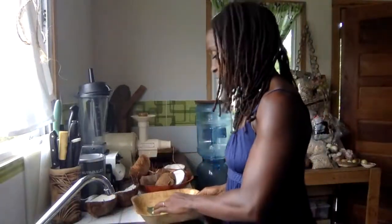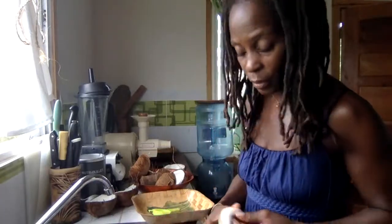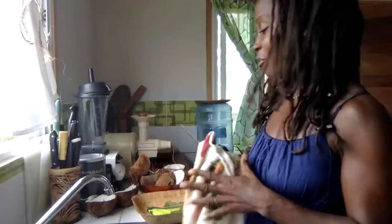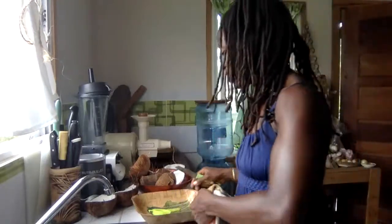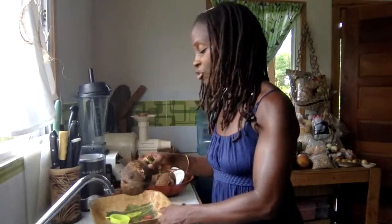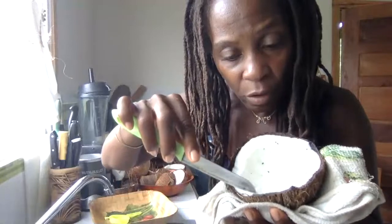There are different ways you can do that. The way my grandma used to do it, and this is where you really want to pay attention to what you're doing. Don't be so much dancing around, even though I like to dance in the kitchen, that you're not paying attention and you cut yourself. So use a knife that's not super sharp, maybe not a steak knife. And then for a little added grip and protection, you can fold the dish towel over and put the coconut inside of your hand. And then I'm going to take the knife and go around the perimeter.